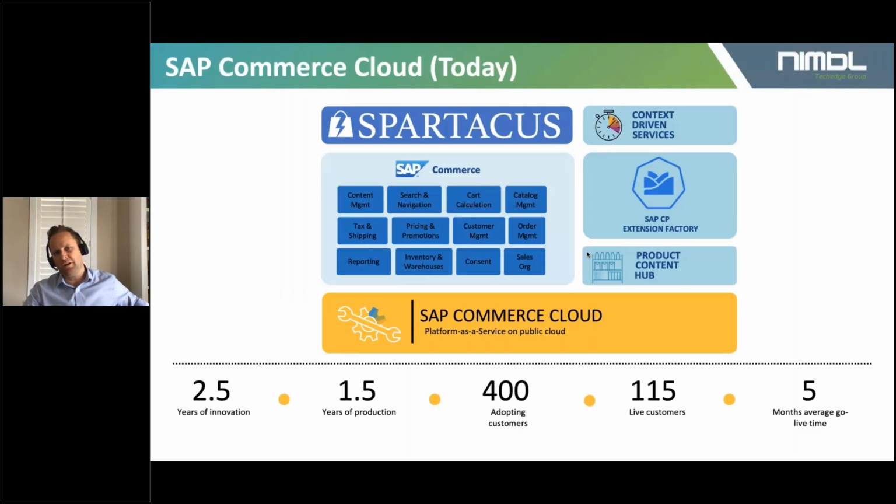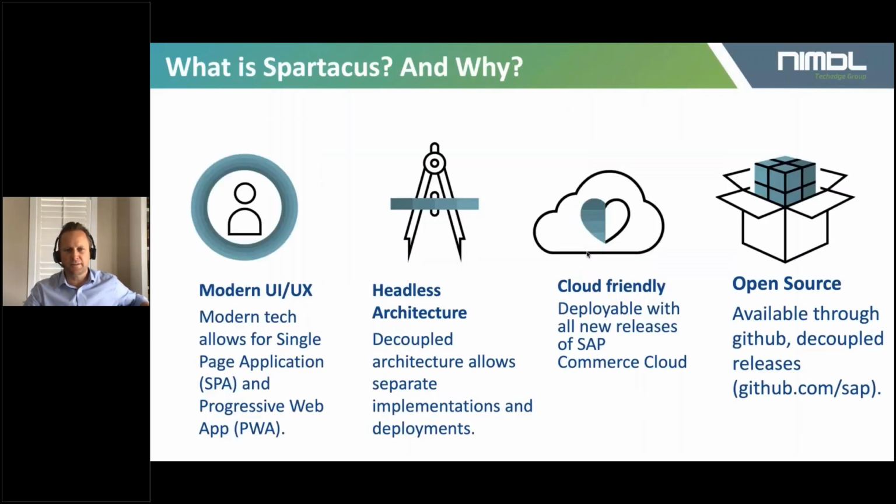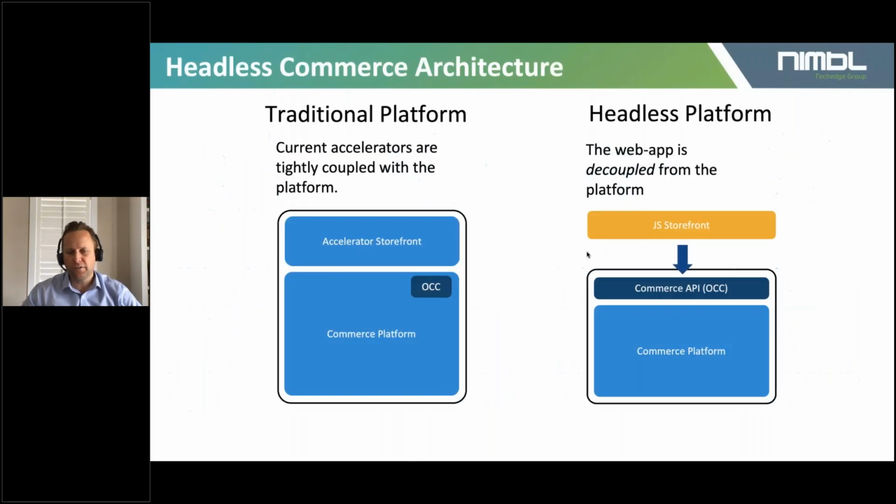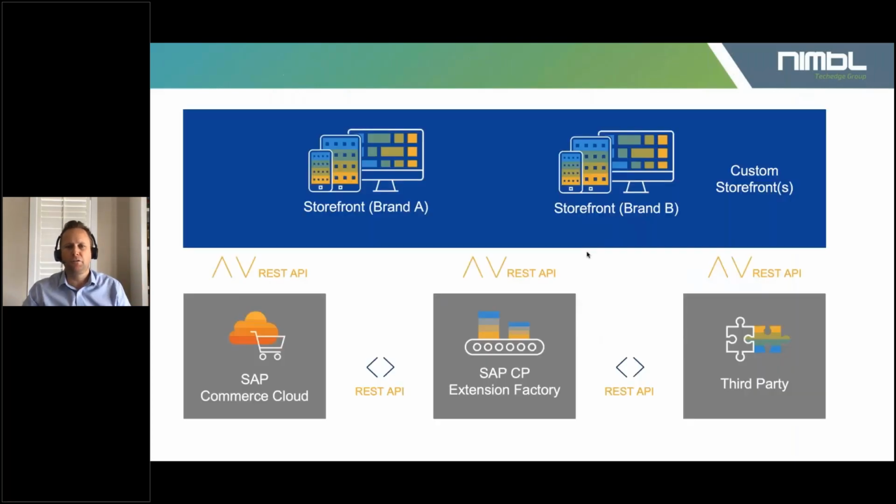Now, I couldn't leave a commerce webinar without talking about Spartacus. Again, Spartacus is the new storefront from SAP for Commerce. It is built on Angular framework, which is JavaScript. It is open source, and the value of this is that we have the ability to have a storefront that resides outside of sort of the traditional accelerator storefront. So I can use the B2B accelerator, I can have that go, but if I wanted to have a fully custom storefront by brand, maybe I'm an organization that has a commerce environment where I have 5, 6, 7, 8, 10, 20 brands that I'm supporting, and I can't have a single storefront supporting all 20 brands.